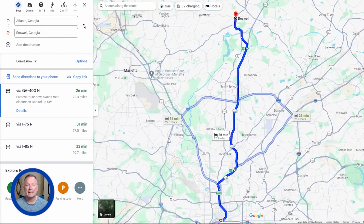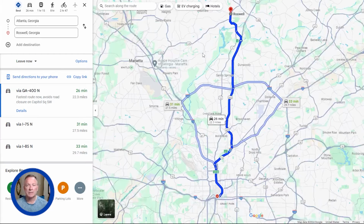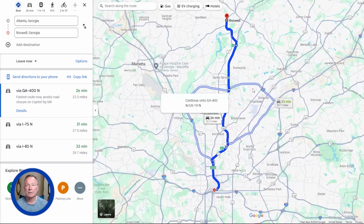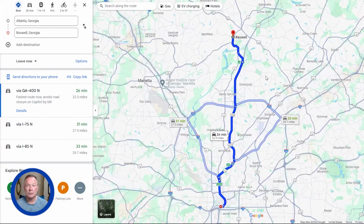Right now, it's in the evening. It's about 8 p.m. It would take about 26 minutes to get to Atlanta if you left Roswell at this time. As you can see, it's a direct shot, great location. A lot of people like living in Roswell because of the easy access to get down to Atlanta. I'm going to arrow back here.